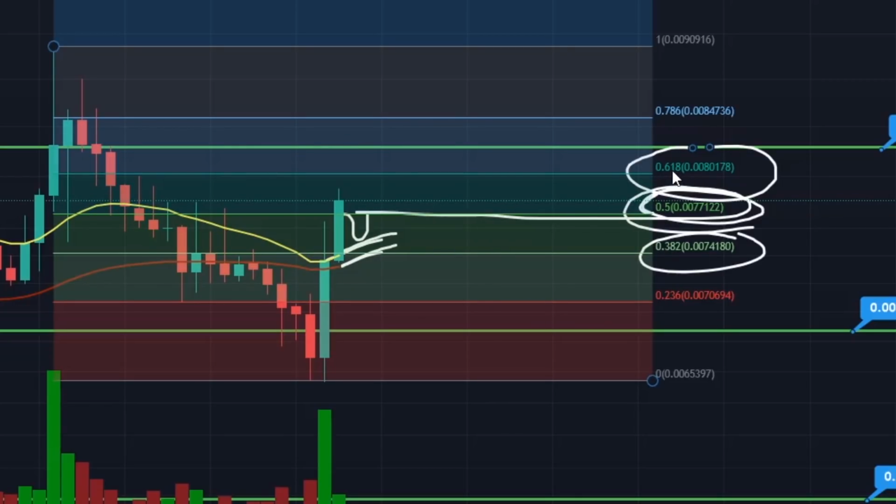Once you get through this 0.618, which is at 0.008, which is not even a cent. So as soon as you can get through that, you're golden, because that's the golden ratio. Okay, and once you blast through that, that's almost like a full retracement is complete, because there's very little resistance here. You can see there's not much resistance there at all. Okay, and you're going to march on to that high there, which is that target there.